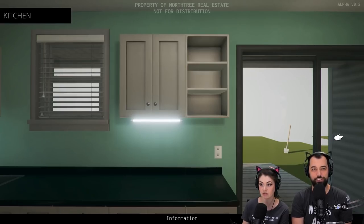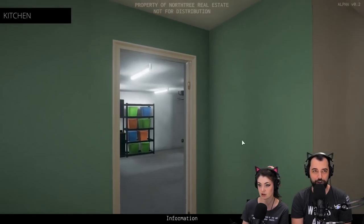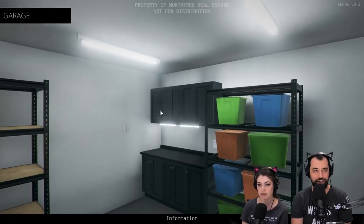No, I'm saying the shovel. That's true. Well-lit garage. Look at that. I don't like those lights. We'll probably have to replace those. Yeah, we'll need to add AC. You know?